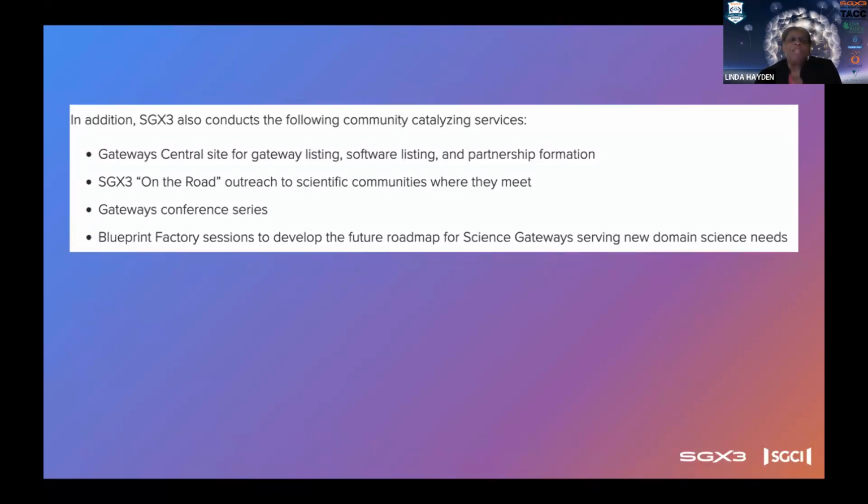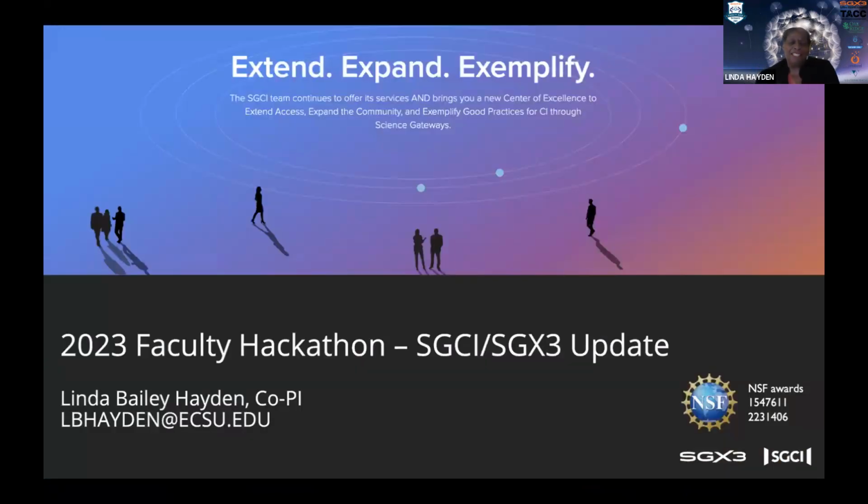And in addition, we have a Gateway Central site for Gateway listing. And at a conference coming up, we're going to have a Bring Your Own Portal session where people can bring their laptops and set them up and show you the portals that they've developed, the gateways that they designed, and you can talk one-on-one with them. That's really going to be exciting. We also have an SGX3 on the road outreach component where we take our services to various communities. And of course, our conference series, and we'll be seeing many of you there. And we have a blueprint factory to help develop future roadmaps for science gateways and serve new domain science needs. So that's our SGX3 that is developed alongside SGCI.